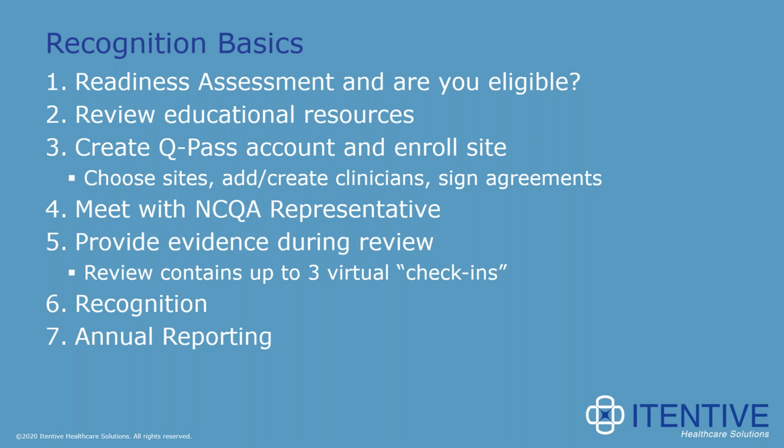So you'll use that Quality Performance Assessment Support System, or Q-PASS as we've been referring to it, to gather your evidence, to upload that evidence, to prepare documentation, and also track your practice's progress towards your recognition. Now, once you are enrolled, so once you have signed that agreement and you've paid and you set this up, you will almost immediately be assigned an NCQA representative, and that person, that rep, is your single point of contact to guide you through this process. Your representative will schedule an initial call to likely introduce themselves, discuss the process. They might help you develop a review schedule of those 3 check-ins that we've talked about.